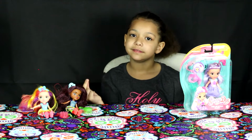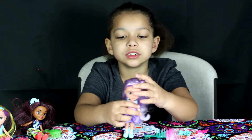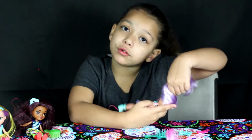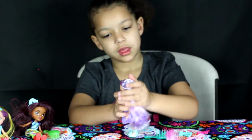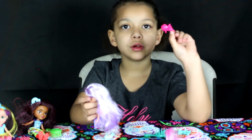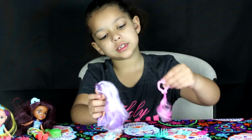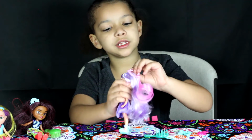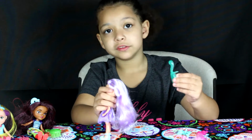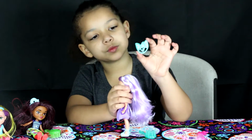Let's open it. So here she is out of the box. She has those 3 holes. She comes with this little headband, has some flowers, then this piece, her brush. I really like her aqua brush, and then she comes with a bow.